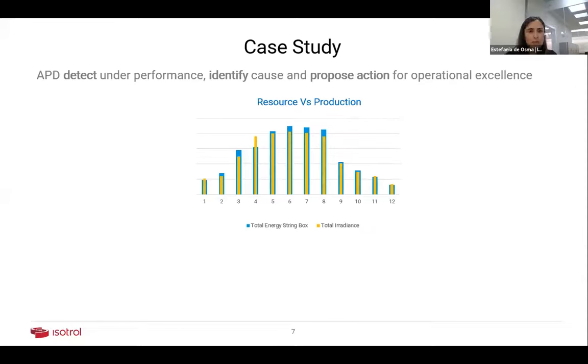Now I'm moving on to our real case study of providing this service. It happened to us with a customer that we have been providing these services to. Thanks to starting to prepare these services for them, we detected the underperformance. We detected the best months of the complete year for this plant in terms of production. So from April to August was the best production period.